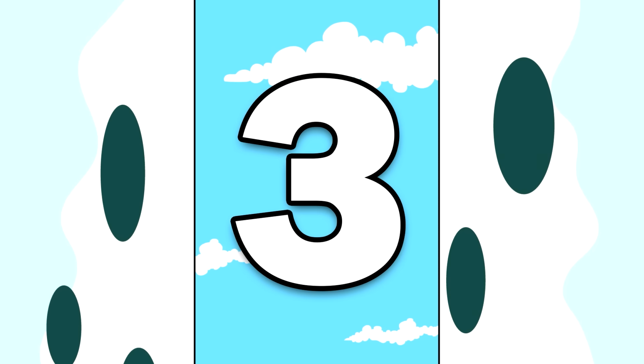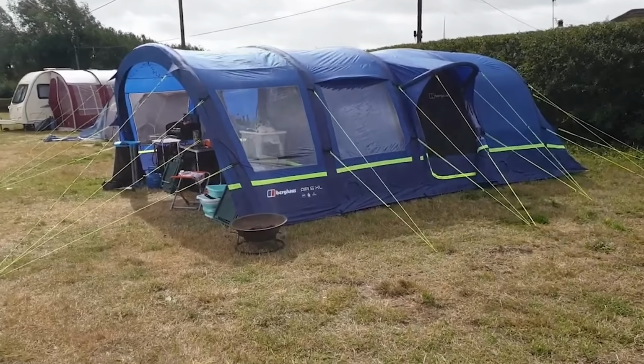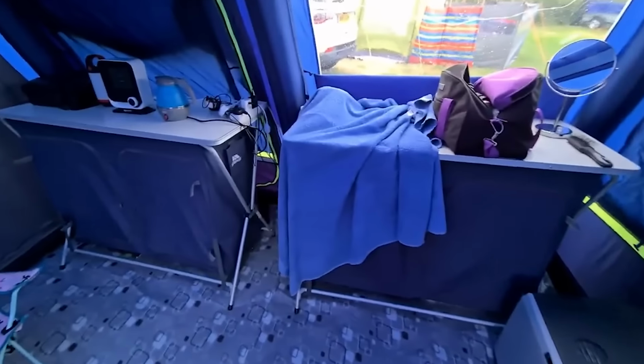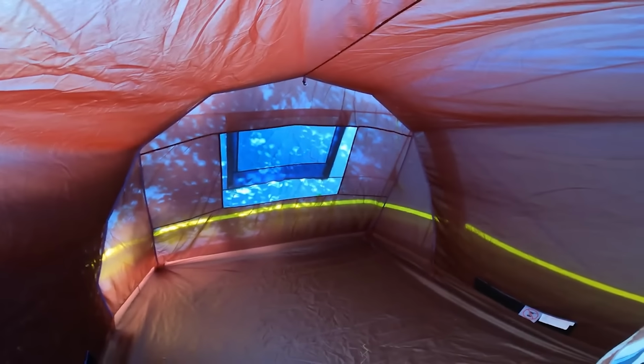Number 3. Berghaus Air 6 XL. The Berghaus Air 6 XL is a spacious and practical tent that's designed for family camping adventures. It has a generous size and offers ample room for up to 6 people, which makes it perfect for larger groups or even families that are seeking comfort and the convenience of the great outdoors. With an inflatable beam construction, it can be set up quickly and easily, and that eliminates a lot of the hassle of traditional pole assembly.